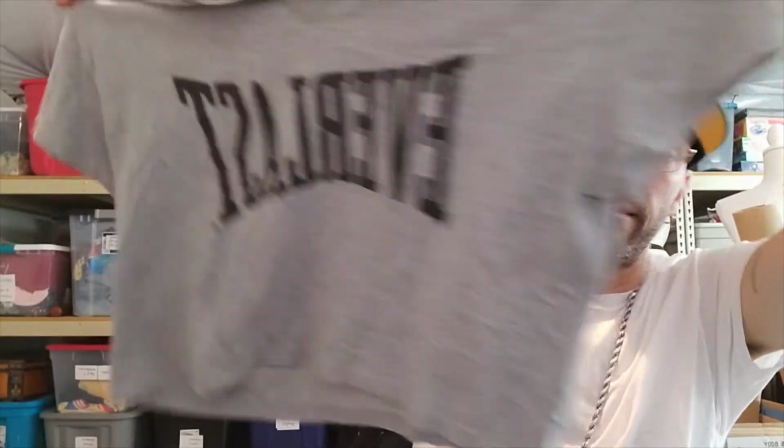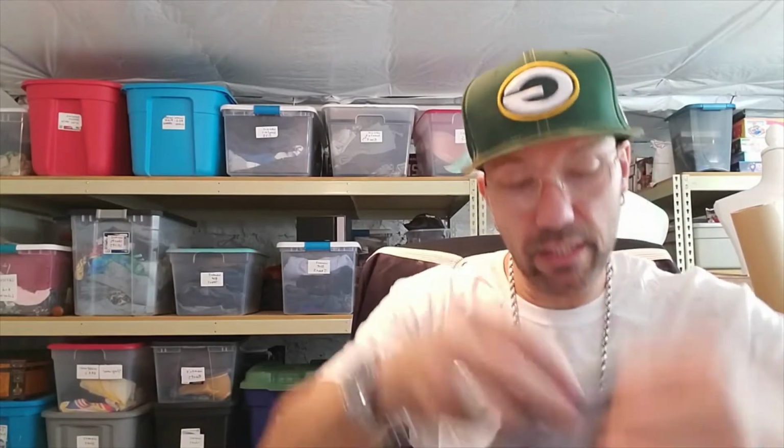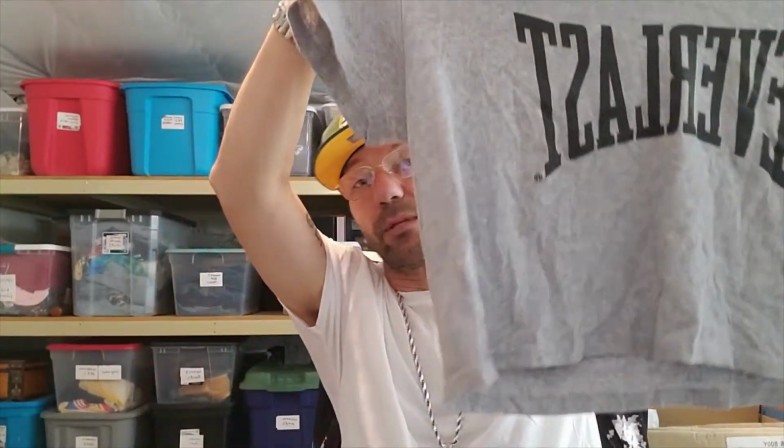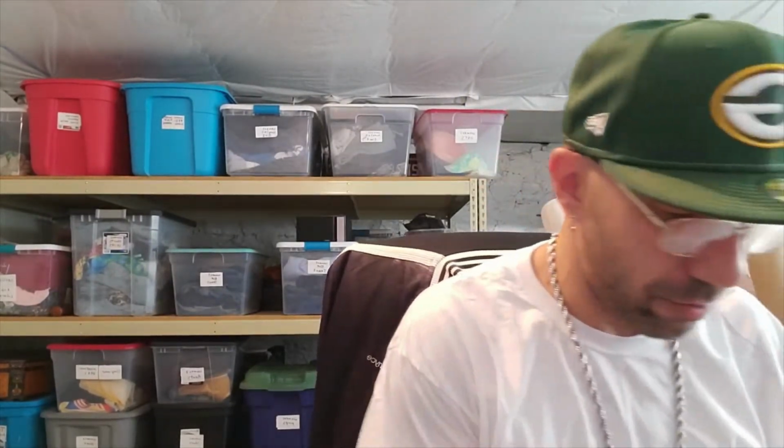It's actually kind of got potential, but I don't think I want to deal with it. It's made in USA. I think this is old. Okay. It's a nice V-neck. Made in USA. It's not a single stitch. I don't know if Everlast is made in USA, so we're going to look this up. It's a belly top, too, so that might have a little bit of potential. That I don't want. Don't need that.